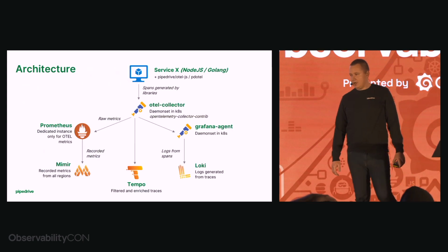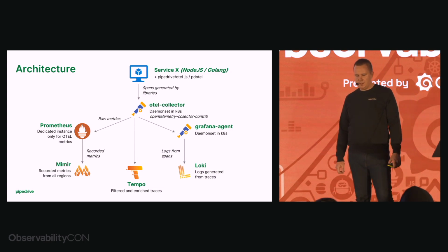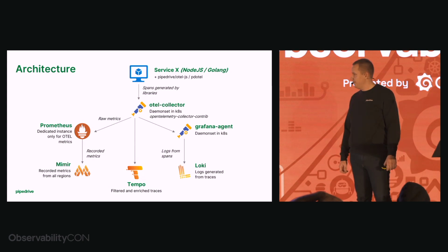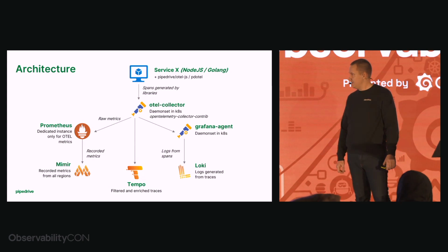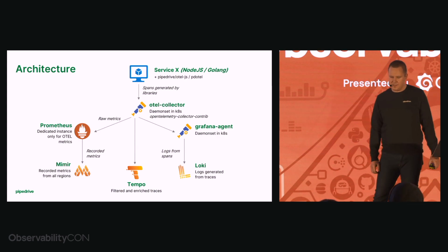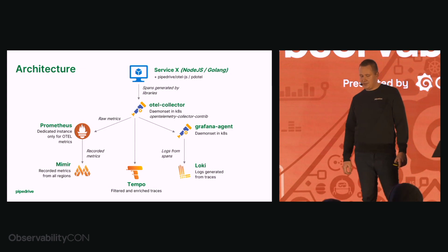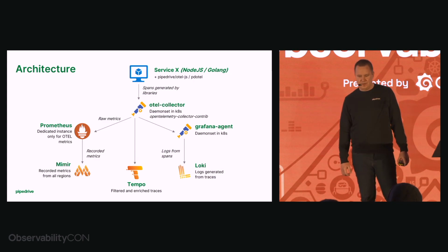Architecture. So what does our pipeline look like? At the top, we have a Pipedrive microservice instrumented with our wrapper, which generates some OTel data, and it's received by the OTel collector. This is the OpenTelemetry Collector Contrib, I don't know what the exact name is. And it's running in a DaemonSet in Kubernetes.